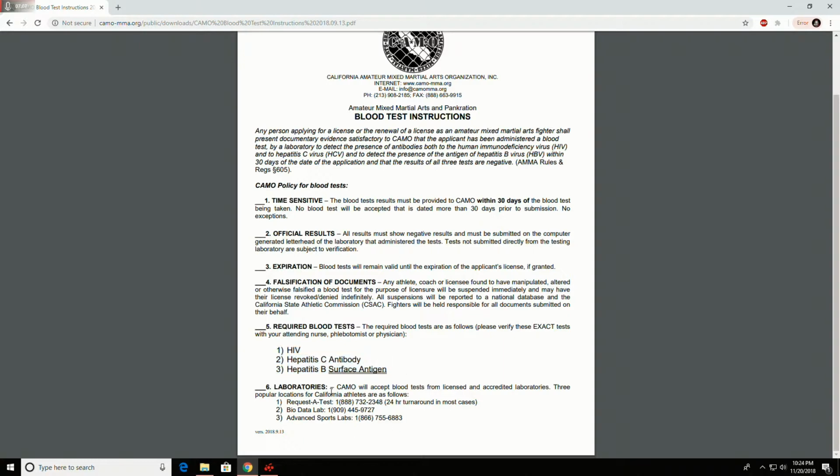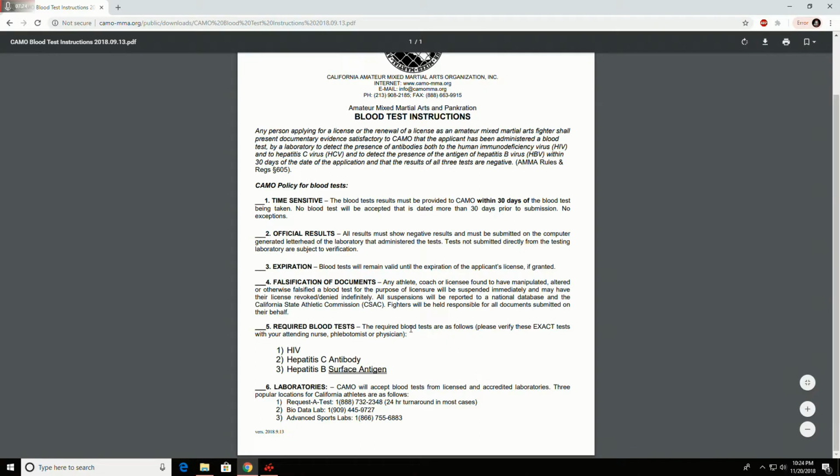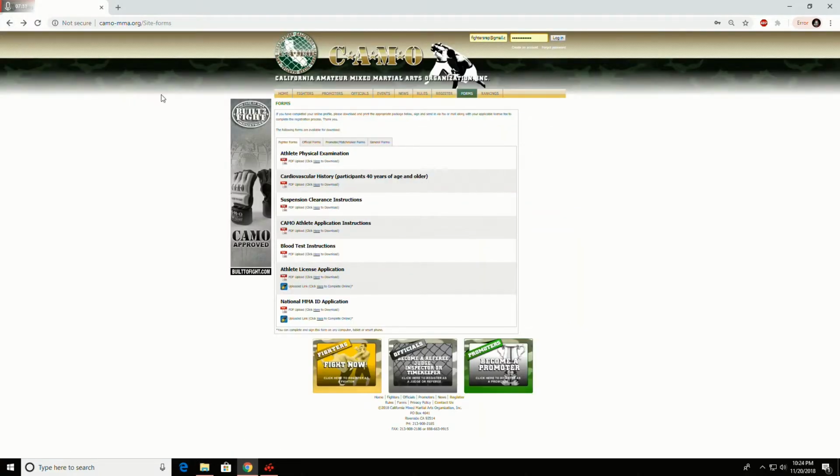Finally, CAMO actually provides you with some labs down here, some suggestions, requested test, biodata lab, advanced sports labs. These are all laboratories that have actually done these tests before and have some experience. So if you don't have a doctor or an MD or a DO that's available to do the physical that can also do the blood test, you can go to one of these places here. And once you've done that, you're basically done with your CAMO licensing.